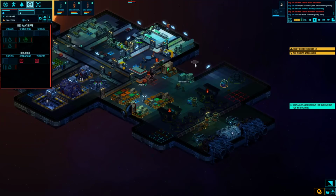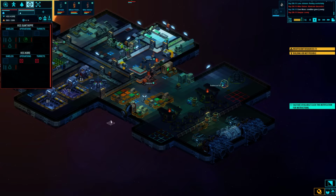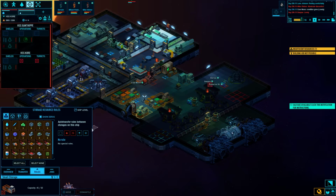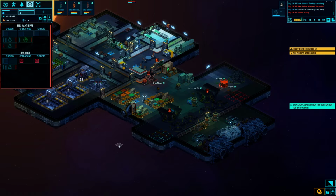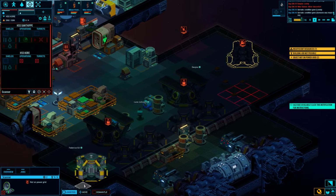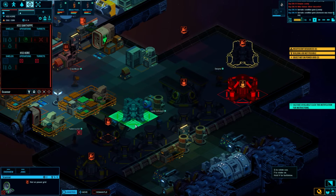I could do an airlock here and an airlock here. That would create a negative space right there. That might be doable. Oh, I didn't even know I still had this. Oh, God. Let's set the rule, select all, empty it, get rid of everything out of there. I could put the scanner right in the middle. That works, actually.